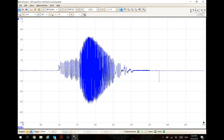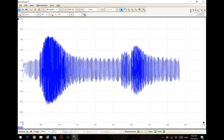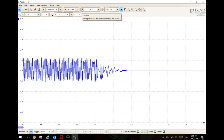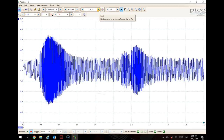Right, so we'll do another one now, and this time I'll just keep cranking. I'll keep it cranking for maybe 5 or 6 seconds, and then we can see if it still loses signal. So we should get a much longer waveform because that distributor should keep giving a signal out. There we go, look. Okay, brilliant. That's exactly what I wanted to see.